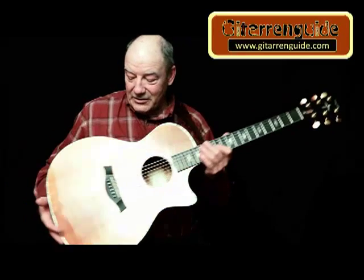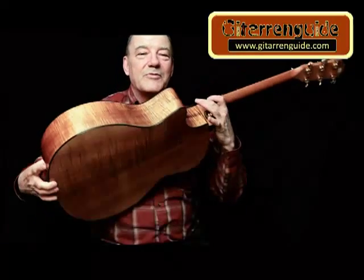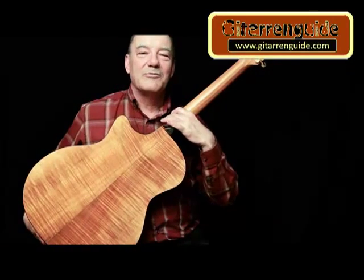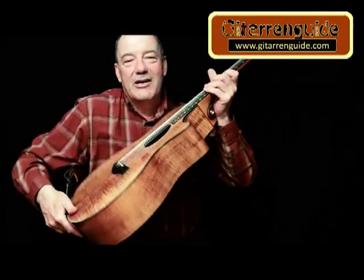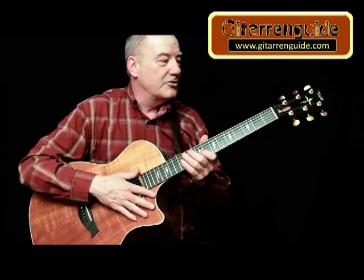So, like I said, Koa top, Koa sides, Koa back, quite beautiful. The Koa neck. It's got an ebony fingerboard, an ebony bridge. The other feature about this guitar is that it's got the Expression System that Taylor has.